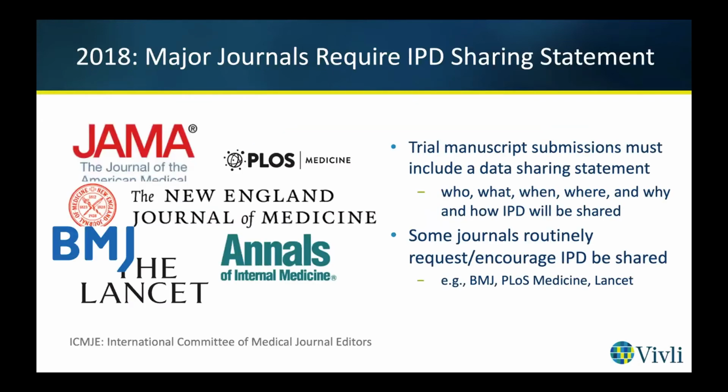Starting in 2018, the ICMJE, again, the International Committee of Medical Journal Editors, mandated that all trial manuscripts must be submitted with a data sharing statement. And this is for IPD data, this is row level data, and you need to state in your data sharing statement who, what, when, where, why, and how of how you plan to share your IPD. Now, the ICMJE includes journals that we all like to publish in, like the New England Journal and JAMA, Annals, Lancet, and so forth. So they're really an opinion leader, and many other journals also now require that you have a data sharing statement when you submit your trial manuscript on trials.